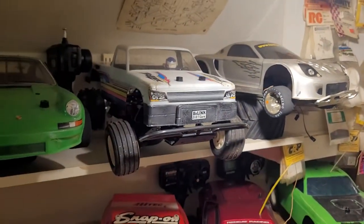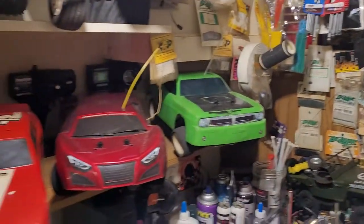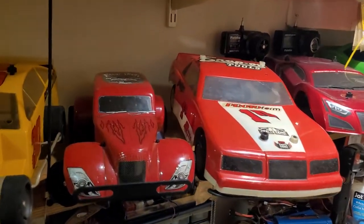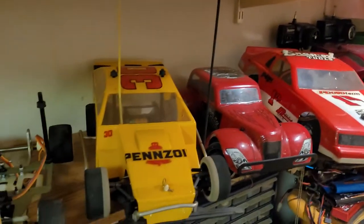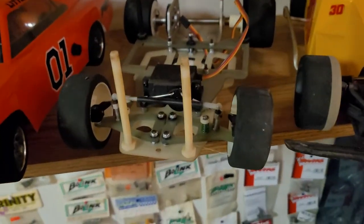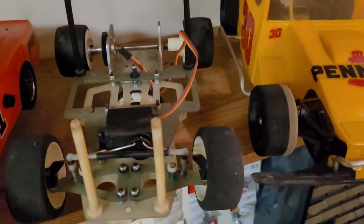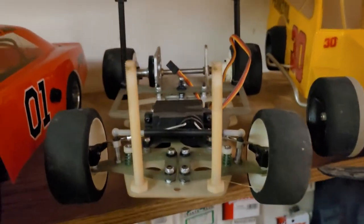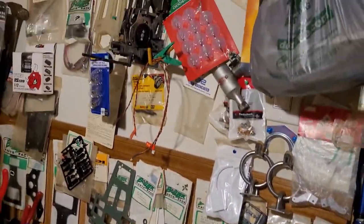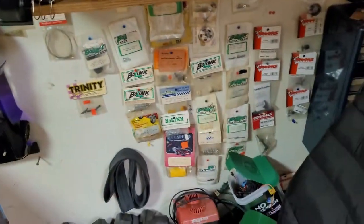There's an Invader MT monster truck, another Invader. There's a Bowlink Round Tracker, Bowlink late model, another late model. Here's a Bowlink Bandito that I actually built. Never bought a kit. Built it from pictures and parts that I actually had collected. If you can see, I got almost every Bowlink part you could possibly imagine. I got Bowlink parts everywhere.